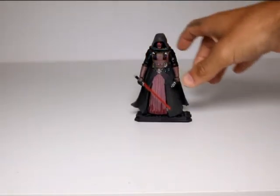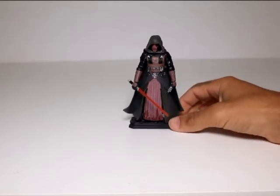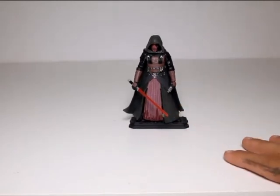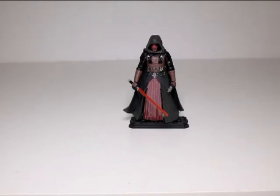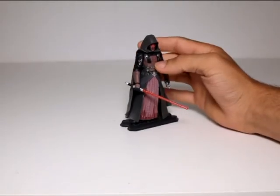Alright, number 6 spot, we have the man himself, Darth Revan. Oh man, this figure I was looking for everywhere. I think I ended up getting him from the Netherlands. I think I won him on eBay from the Netherlands or something like that. Do have his coin as well, so from the 30th anniversary.